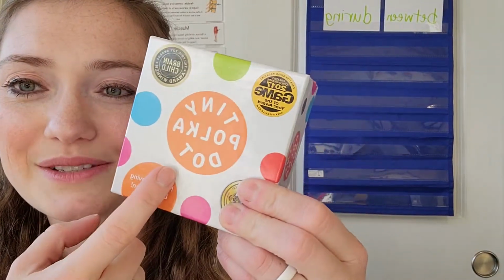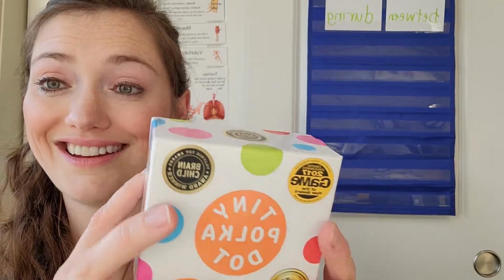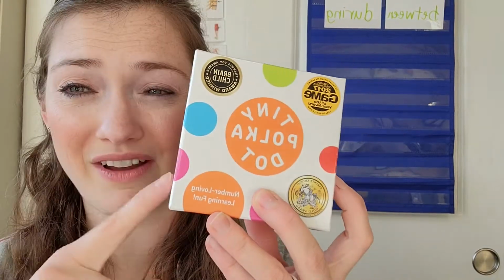Aiden was playing other games, but this one is Tiny Polka Dot, and this is another one that's ages, I think it's 3 and up, and there's a bunch of different math games. The instructions were kind of confusing, if I'm going to be honest. This was recommended actually from the Mindful Heart as a good math game, but the instructions were kind of confusing for some of them on what we needed to do exactly.